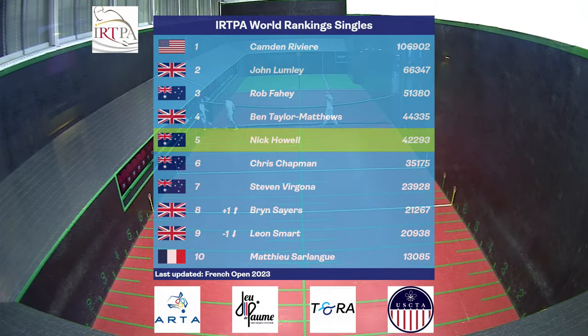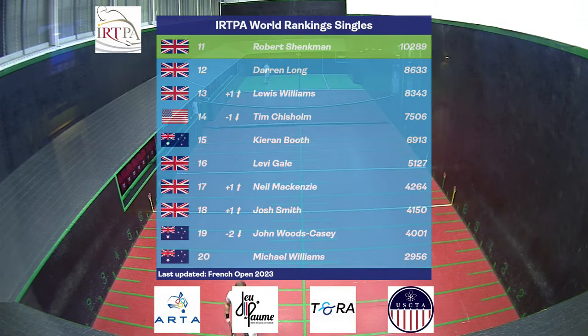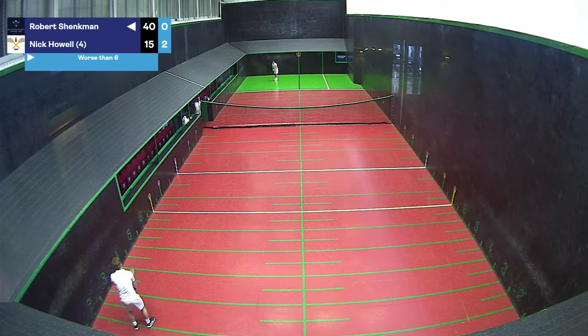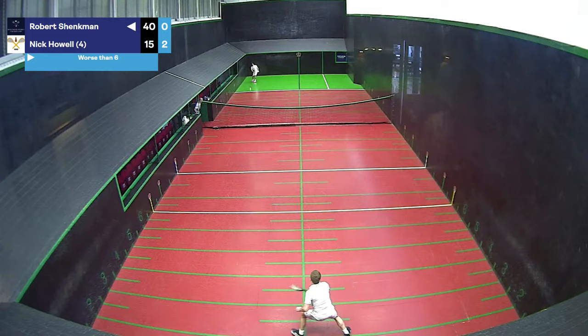So if you're joining us, we will have a quick look again at the world ranking singles. Not that many points between Nick and Ben Taylor-Matthews for world number four. We can expect a good tournament from Nicky here. And dependent on the other quarterfinal we've got this afternoon, we might see a slight change there for the world number four position from this tournament.